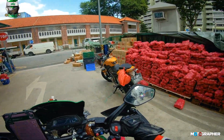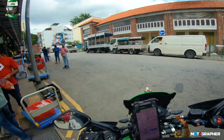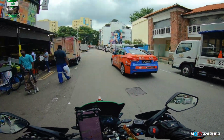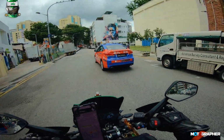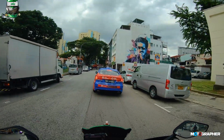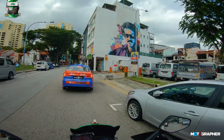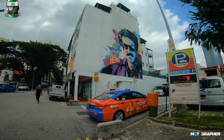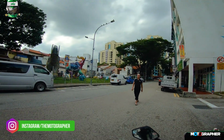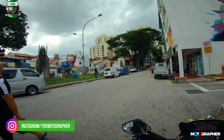And there's a Pulsar 200NS. And there we go. That's what we were looking for. In front of us, none other than Rajinikanth. Working class hero. And on my left, lots of elephants.